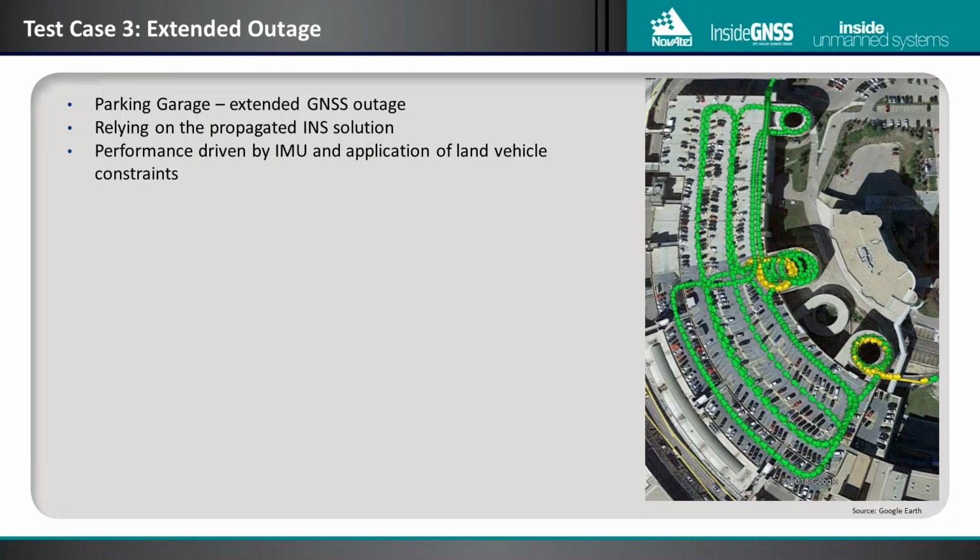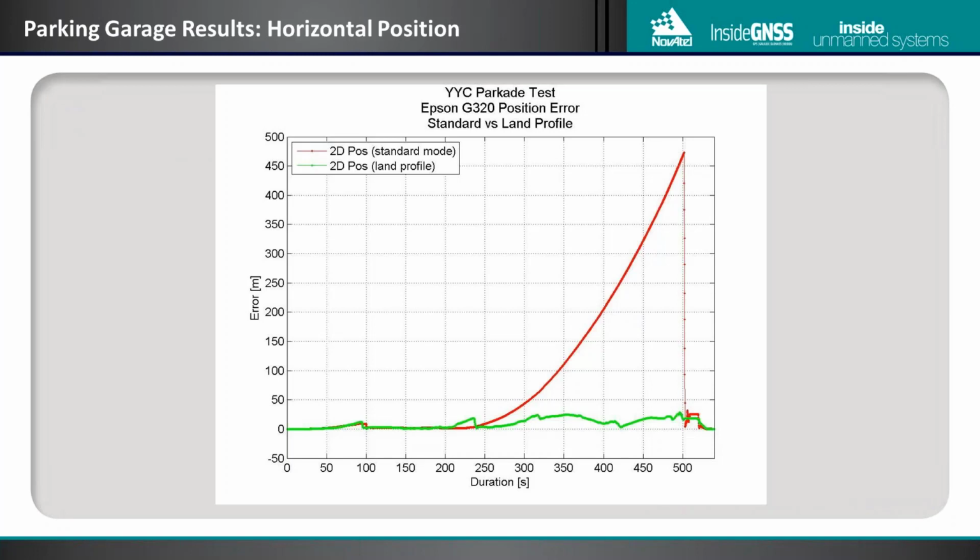So in this scenario, performance is going to be driven by the IMU quality and by the inertial algorithms and constraints that you're able to apply. And it's really pretty clear in a position plot. Red again is the standard mode and green is the enhanced land vehicle mode, that in the standard mode, you get the second order error growth you would expect.